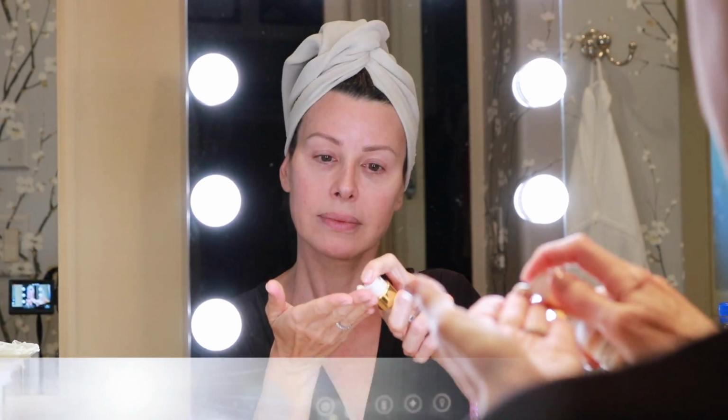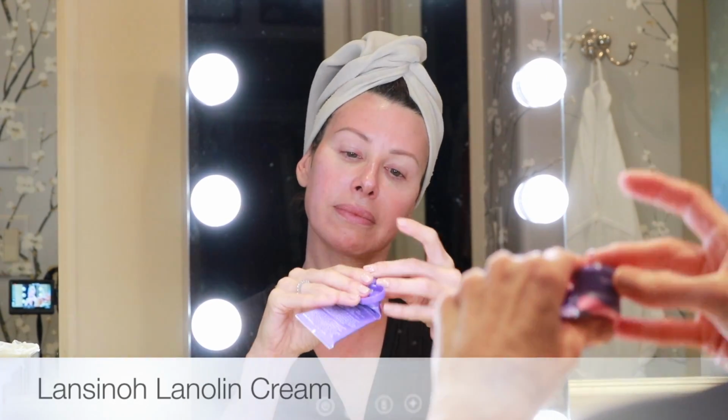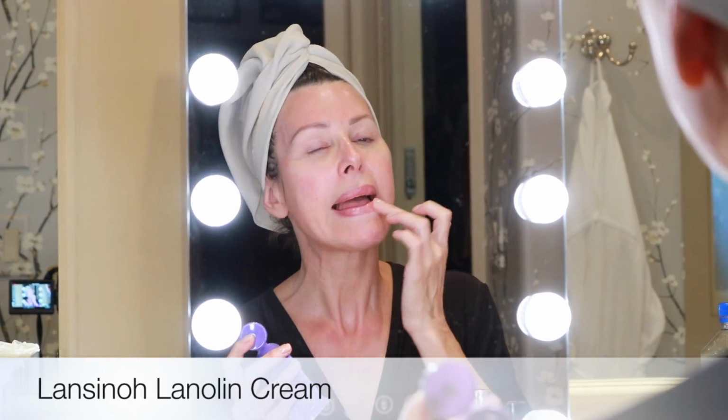So let's rewind. I am moisturizing with Naturalz Rejuvenating Beauty Cream to sort of set the stage for this pared down makeup look, and I am still using Lansinoh Lanolin cream for my lips. This is a cream I found as a nursing mother, as you know, if you've been following me for a long time, but it's the ultimate lip balm.